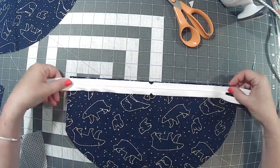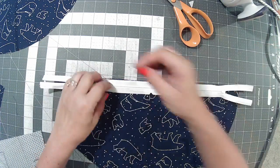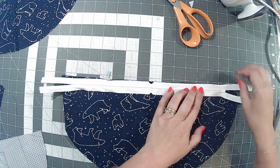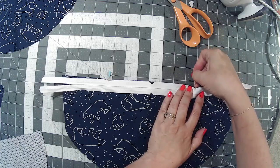I want the zipper face down. Sorry about that, it's because I was talking and not concentrating. So I'm just going to pop a pin there and another pin over here for now, like that.